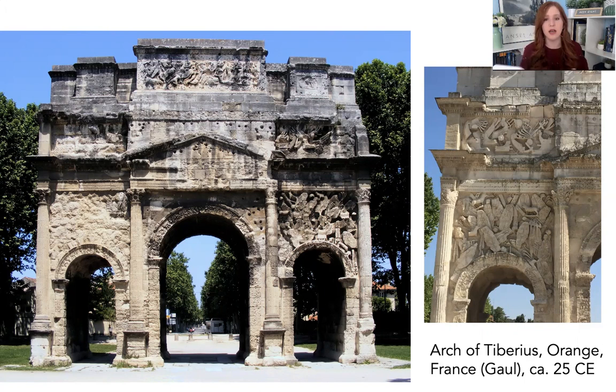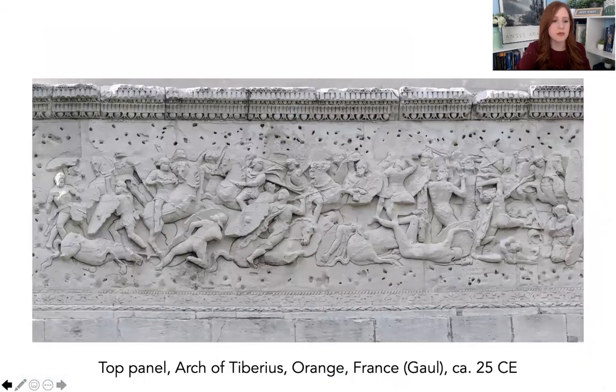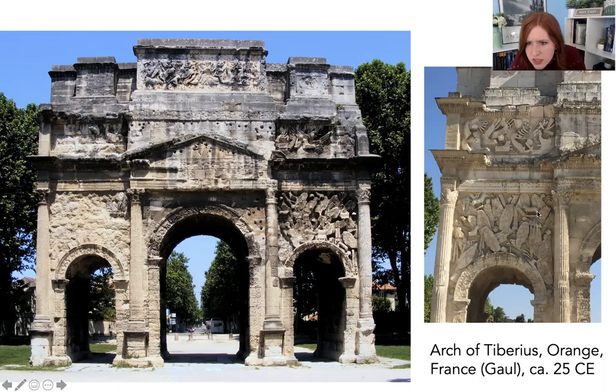It also has these engaged Corinthian columns on it. And it's also kind of a general arch. So it's not commemorating necessarily one thing, but it represents battles with different people. So it's not like the conquest of this person. We see Gauls, we see more Germanic tribespeople on it. It's not necessarily for one purpose or one people. If we look a little bit closer, you can see some of those. These are some of the trophies here, some of the items of war, maybe some shields or something.